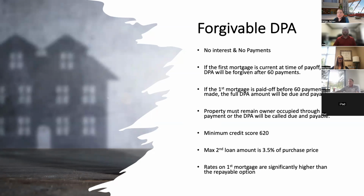So that's something to think about. If they're not going to be in the home for at least 5 years, you do not want to do the forgivable down payment. The property has to stay owner occupied for the whole 5 years. So if they bought it as a starter home, they had another kid, they now need a 3-bedroom or 4-bedroom, they're going to upgrade to a different property, then that down payment loan is going to be called due and payable.